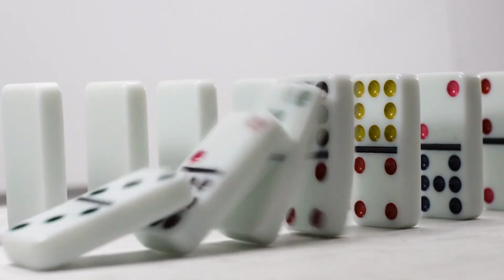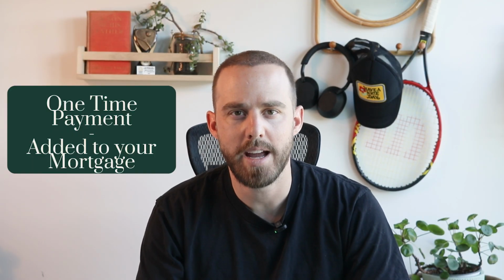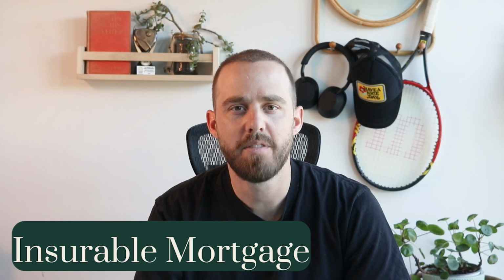If something goes wrong and you can't make those payments and you default, this insurance will protect the lender. The way it works is you will pay a one-time insurance premium, which is added to your mortgage. It's not fun to pay, but oddly enough, it may actually have some benefits. Next, we have the insurable mortgage.